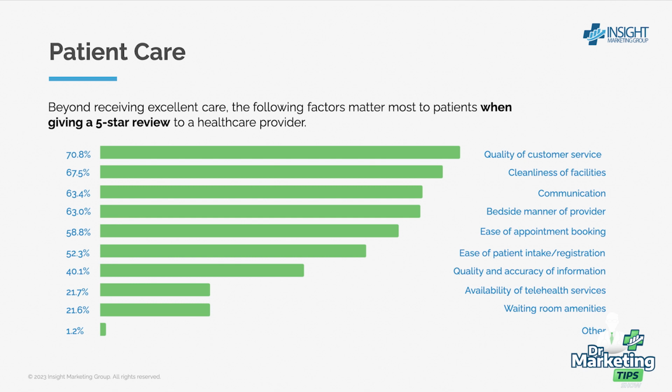So beyond receiving excellent care, we know that, again, these things matter when it comes to 5-star reviews. I can send you these slides. I've got a QR code at the end if anybody's interested in that. And then also, I believe Lisa said that these slides are on the website too. So I'm not going to go through that because I do want to cover some of the other stuff.